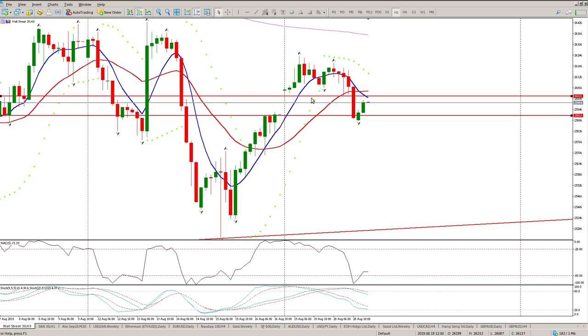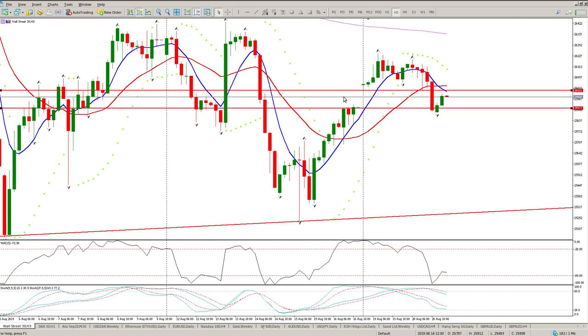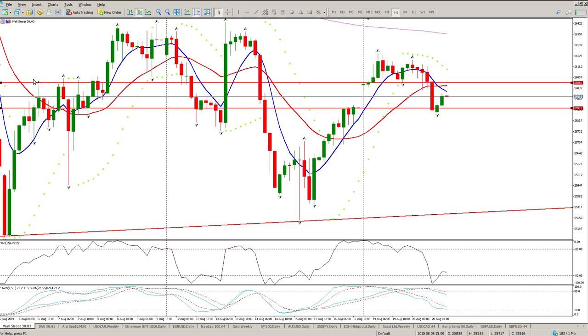Okay, and this pretty much here is the level I'm looking for. Maybe a bit higher, it may actually come all the way back to there. If I look to the left, you can see how important this level was. There were buyers coming in off it as well. So I think for me at the moment, I'm not really interested this morning in the market. I'll wait for this afternoon, because the other thing that could be playing out here is pretty much that kind of thing.